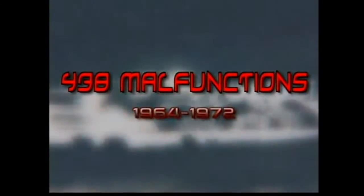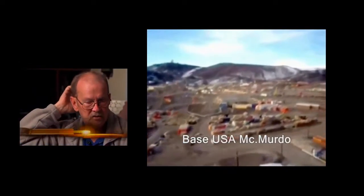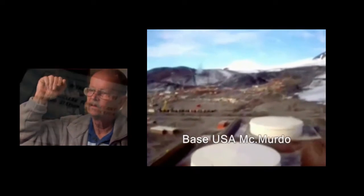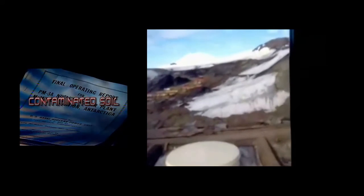At one time, I heard the siren. Something happened up there, but, you know, we weren't made aware of it. In fact, we found 438 malfunctions from 1964 through 1972. The Navy's final operating report also found leaking water surrounding the reactor and hairline cracks in the reactor liner as early as 1964. I was amazed at how many times they had malfunctions. You know, we didn't have an accident, we had a malfunction. The same report found contaminated soil was loaded into dump trucks, hauled away uncovered, and loaded onto cargo ships for disposal in the United States.